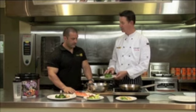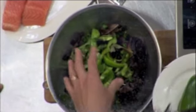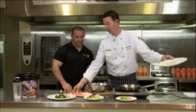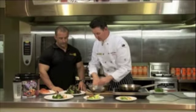Now the thing with capsicums and vegetables like this, you're not going to cook them, so it's important to wash them first. Take out the seeds and the insides, just roughly chop them up, mix them a little bit with your lettuce. Yep. And as Fred said before, no dressing. Just move that out of the way for me, mate. Yep. So basically we just put a big pile of salad on the plate. Is that about right? That's about right, Peter.